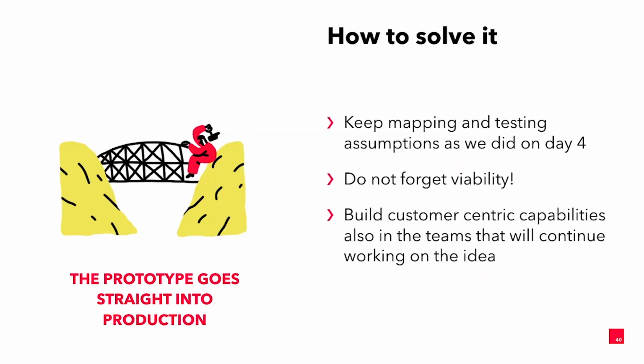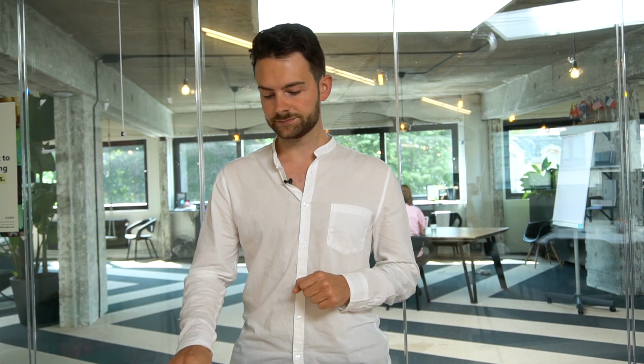The first has to do with the fact that after a sprint, you really need to make sure that you know who will work further on testing the solution, and you keep mapping assumptions. This has to be communicated, especially if there's another team taking over the product, because they might not have this type of iterative way of working. If this is the case, know that sooner or later you might need to instill this way of working there as well. And then, of course, don't forget about viability.